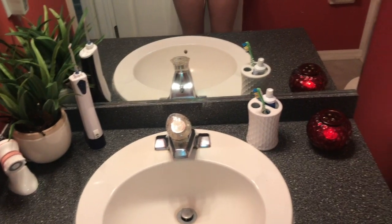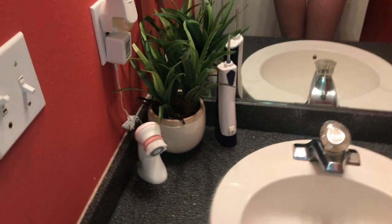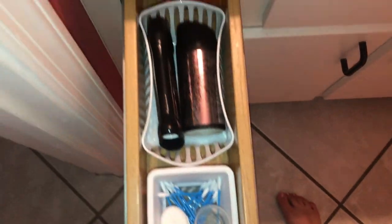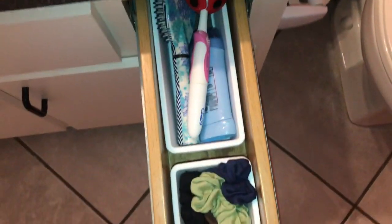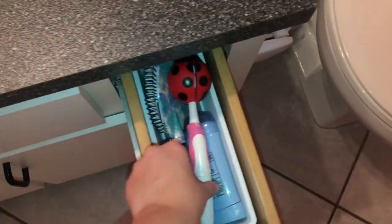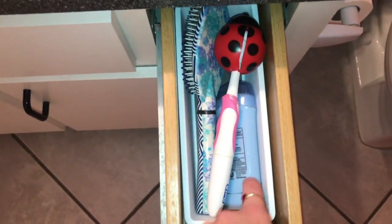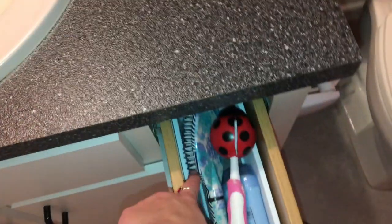So this is the final product. It looks super nice and super clean now. Here is my brother's side. He has some Q-tips and some floss and something for mouthwash, and some deodorant and Axe. And then my side has some scrunchies, my toothbrush, because I don't like to leave it out, and my hairbrush and my deodorant.